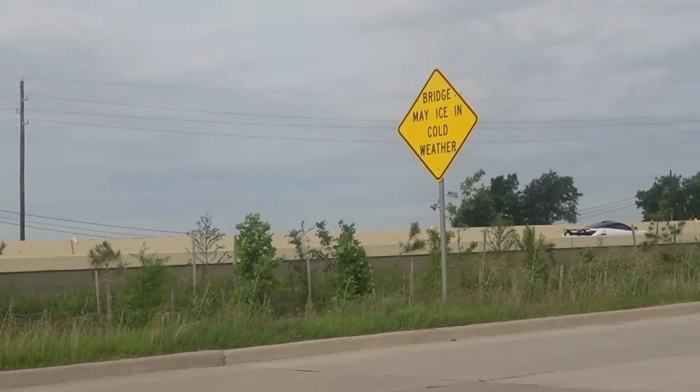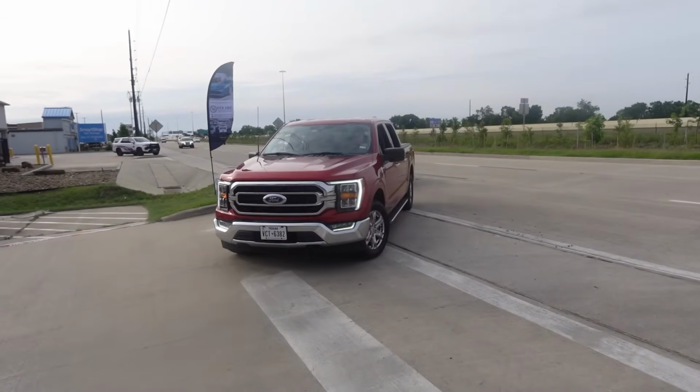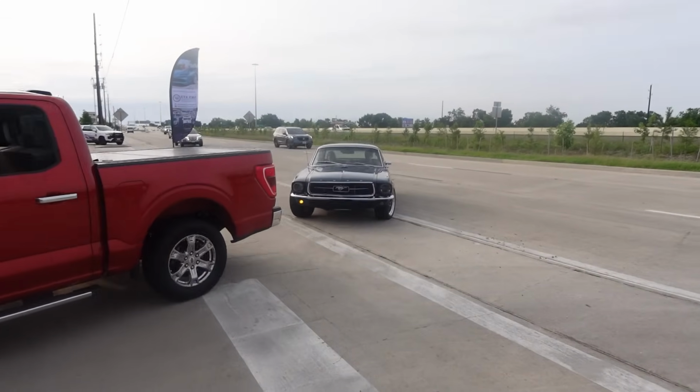720S. Another Huracan. We got the homie pulling up in the race car Mustang.